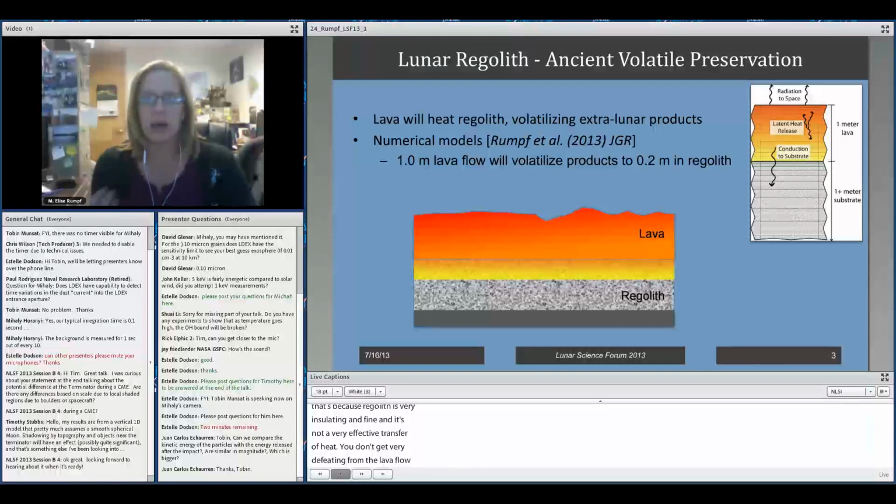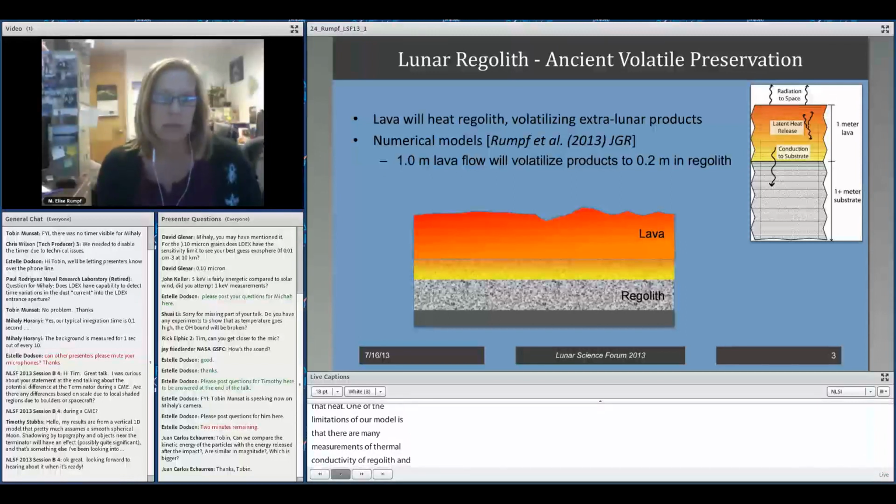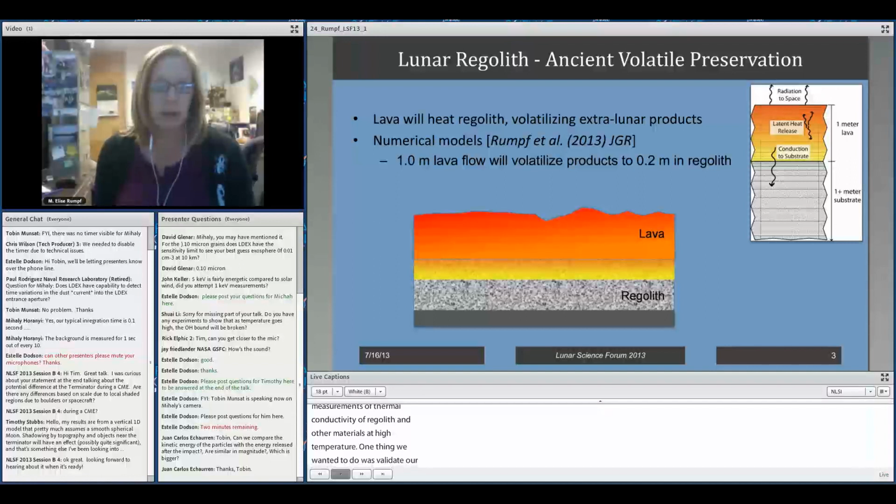Now, one of the limitations of our model is that there aren't many measurements of thermal conductivity of regolith and other particulate materials at high temperature. So one thing that we wanted to do was validate our models. And so our first idea to validate the model, since we live in Hawaii, we went over to the Big Island. And we had these great plans.